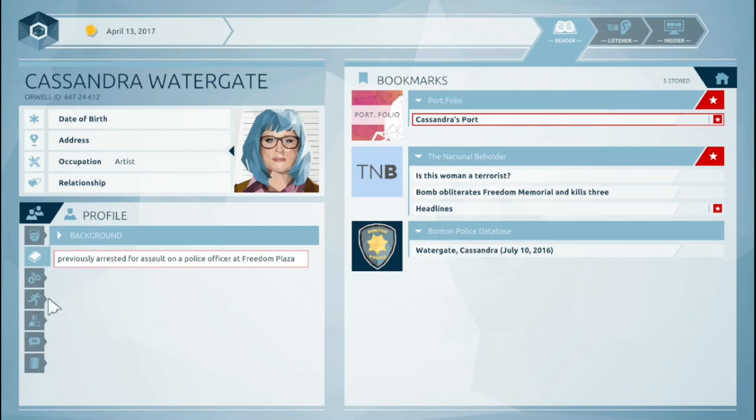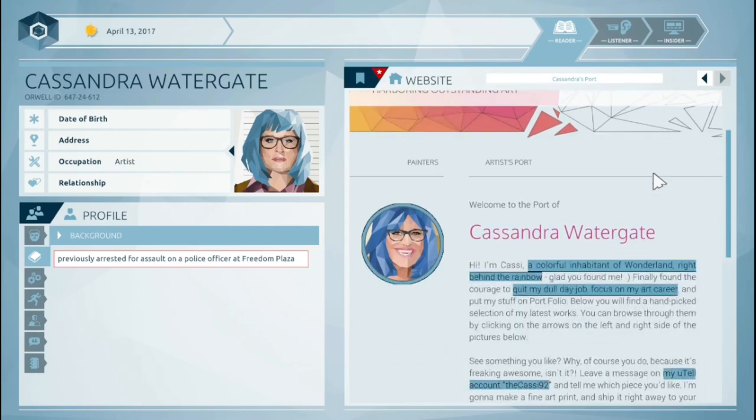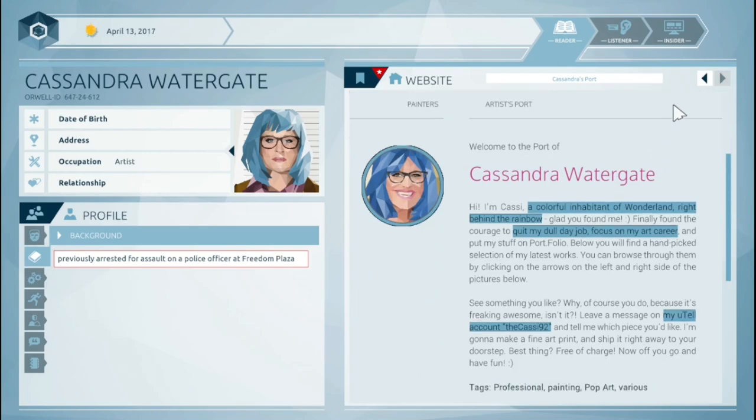So this is, I guess, more information, but whatever. Portfolio, Cassandra's portfolio, harboring outstanding art. That's actually not too bad. Painters, artists, port. This is more of a visual novel than I thought.